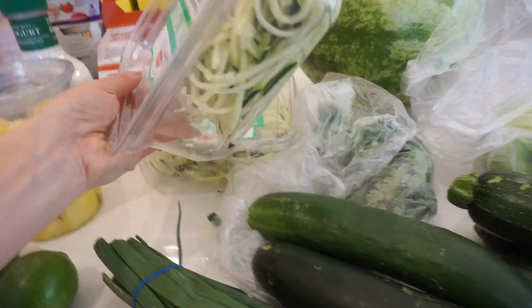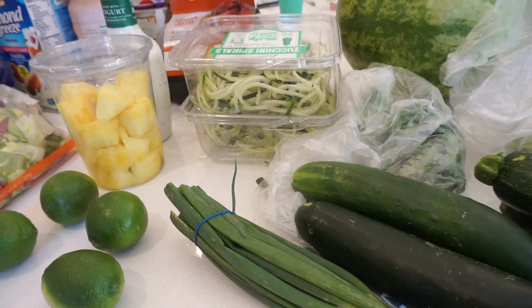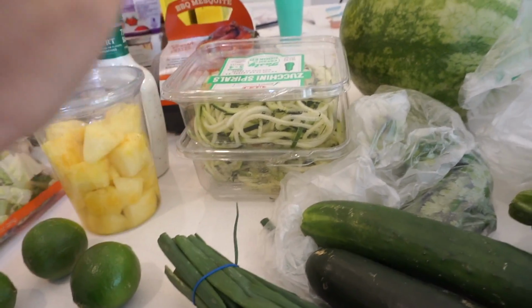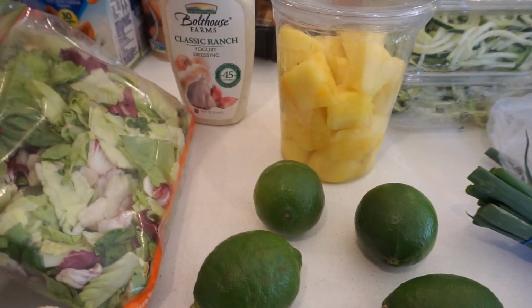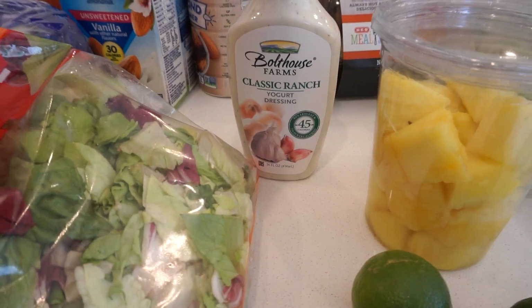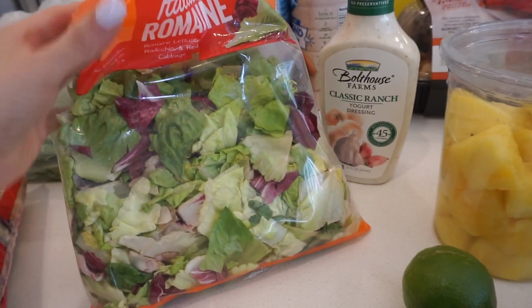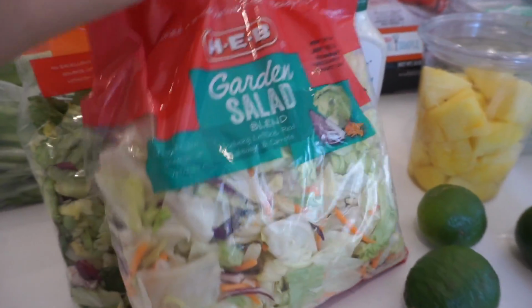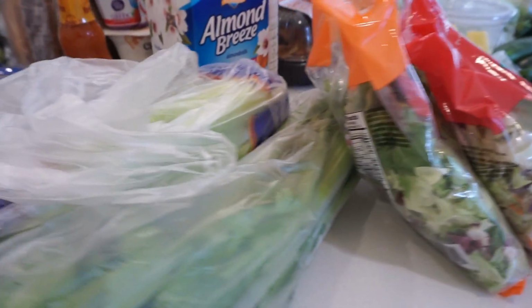I also get the zoodles because I love to roast some shrimp or some chicken, and I prefer actually shrimp. And then I'll heat that up with the zoodles. I got some pineapple, some yogurt dressing. This is my favorite, like ranch dressing, and I'll just do a couple teaspoons with that. And then I got the Italian romaine and the garden salad mix, just to throw together some quick salads.